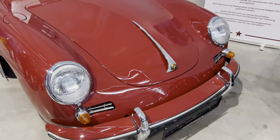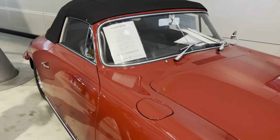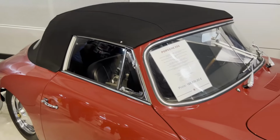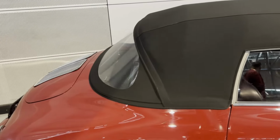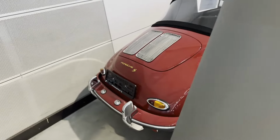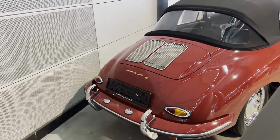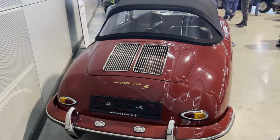Oh, a rarity indeed. A Porsche 356B convertible with a 90 horsepower engine, I think it has on it. It's from the 1960s, and for those who say that it looks like a Beetle or is very similar to the Beetle, here's a bit of history lesson as I try to awkwardly go around this pole here. Ferdinand Porsche was also the designer of the Beetle.